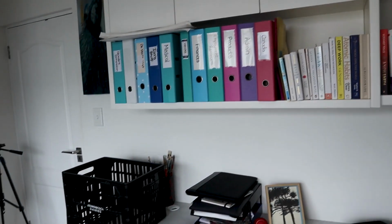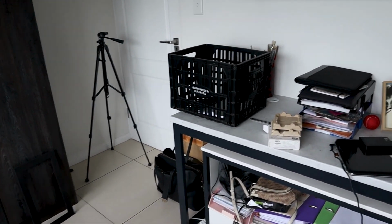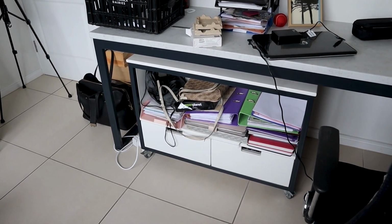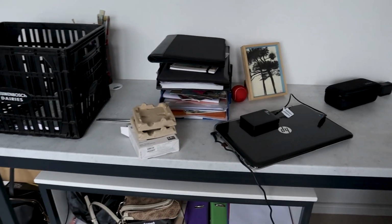Our files we need to sort out. That crate has become our crate where we're putting paper that we intend to shred. We're going to be using a shredder from Ian's work just to be able to do that. Down there I've not tackled yet. A lot of that needs to be shredded. Yeah, I'm not sure really what to do with that just yet. I will still figure that out.